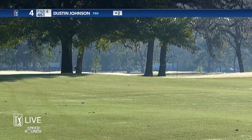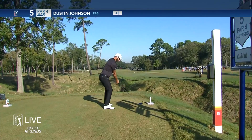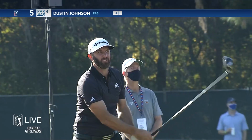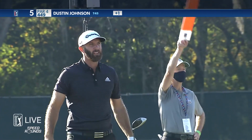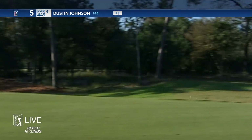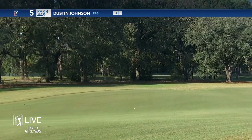DJ, 3 for 3 on fairways. Smashed one down here yesterday. Whether that was intentional or just weather dependent, there's still a lot of moisture out on the turf. A little bit more after Dustin Johnson's through there. Still moist out with the morning dew.